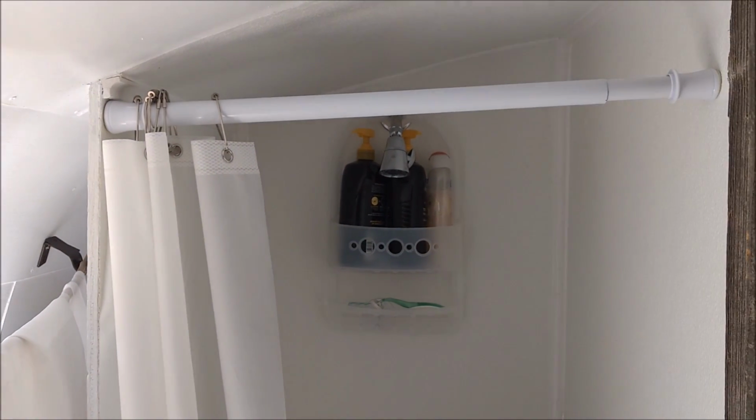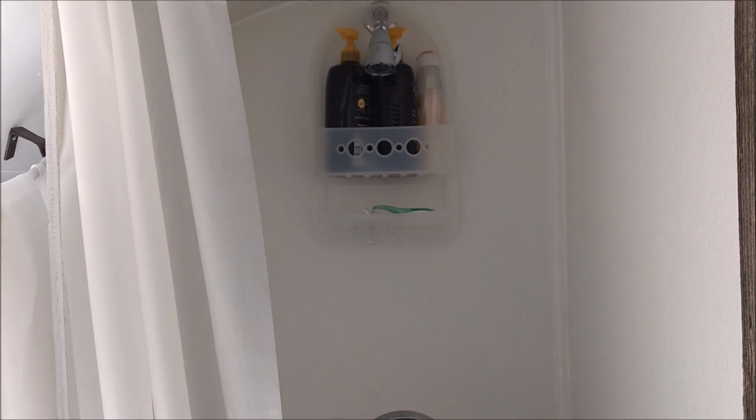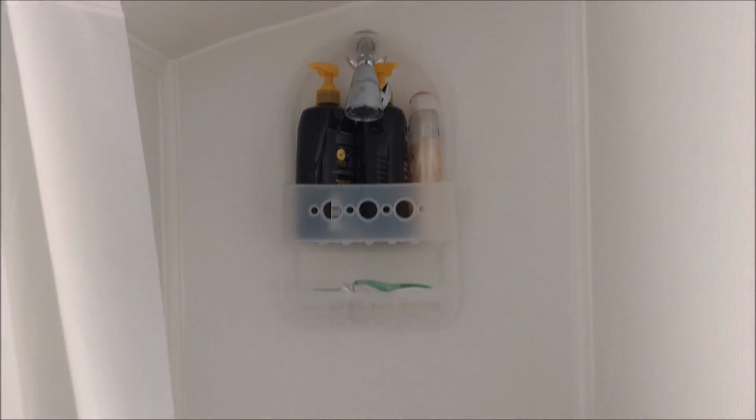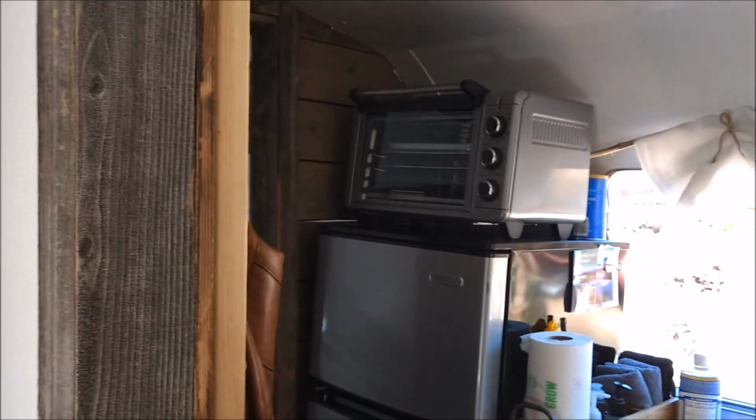So, shower. It's pretty small. I am about 5'8", and it fits me perfect. So anybody taller is probably gonna have to duck underneath of the nozzle. Otherwise I have a little bit of storage area back here, and back here as well. But otherwise, yeah, that's the bathroom. It's pretty small.